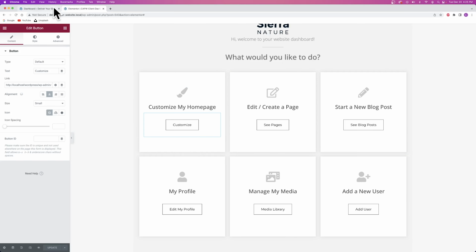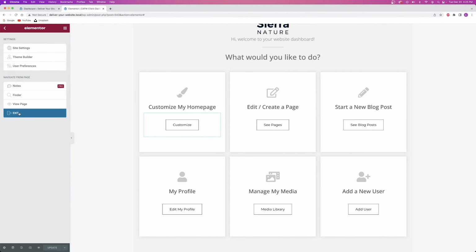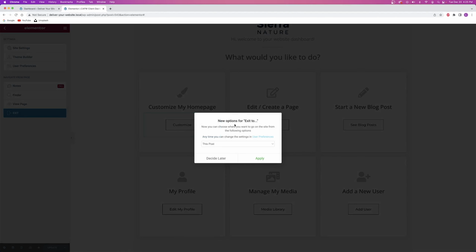Now, if you didn't have a second tab open like this, you can always exit to your WordPress dashboard by clicking on this hamburger icon right here. And then you can click on exit and it's going to ask, where do you want to go? And you'll say, I want to go to my WordPress dashboard, and then click apply.